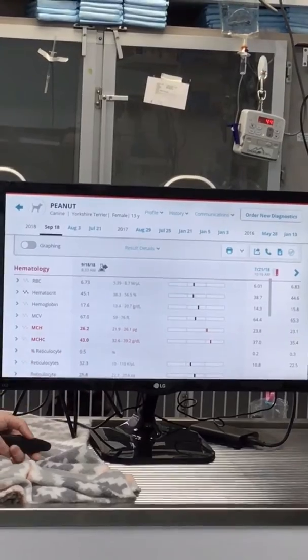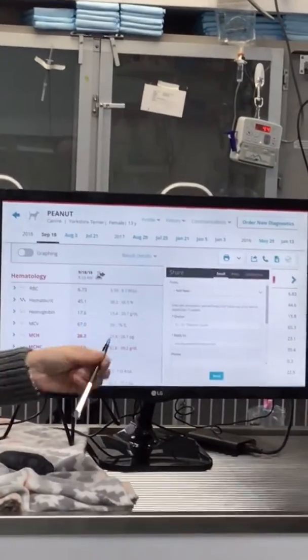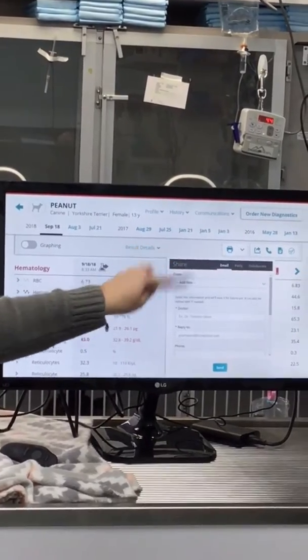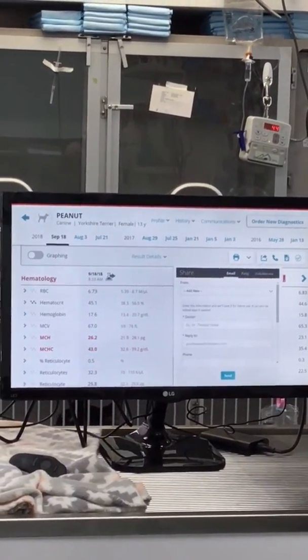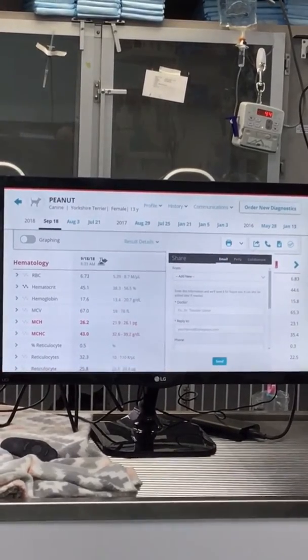So if you're on the results, you can select this little icon right here. You can email directly from the site or from your phone. You can also collaborate. So you're like, what is collaboration, right?